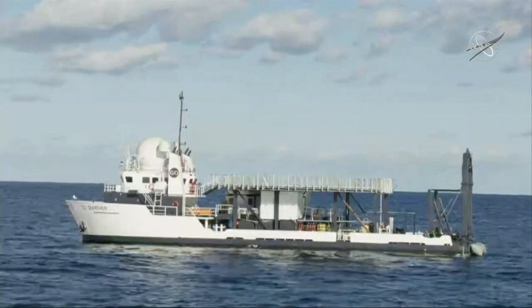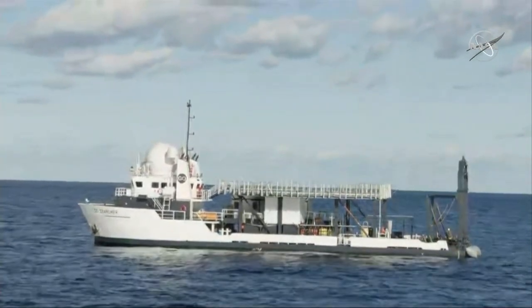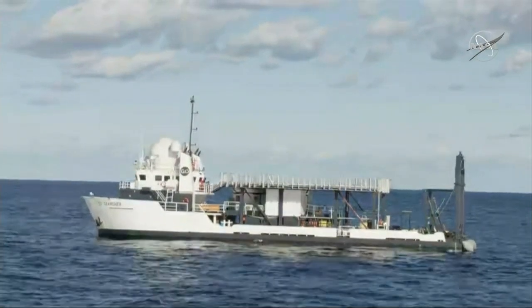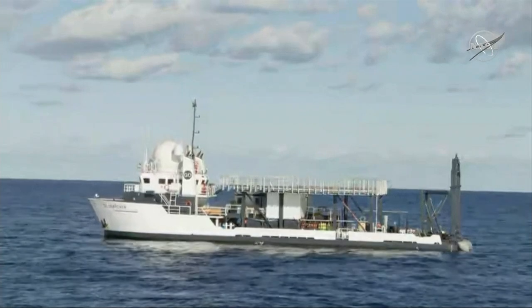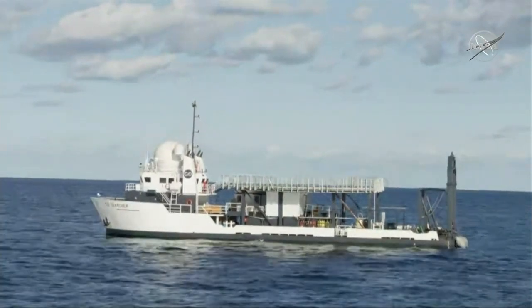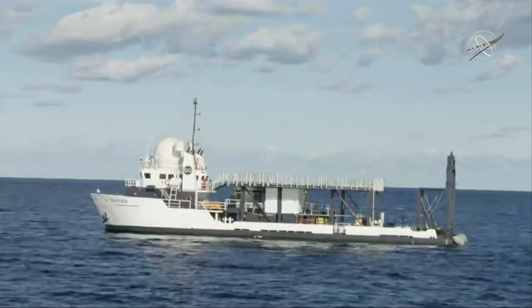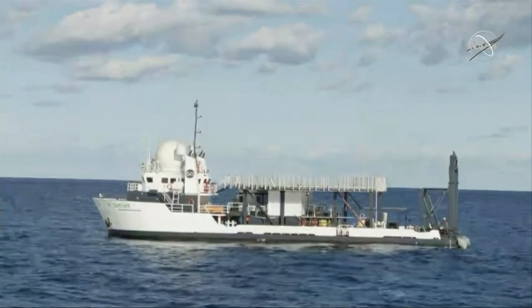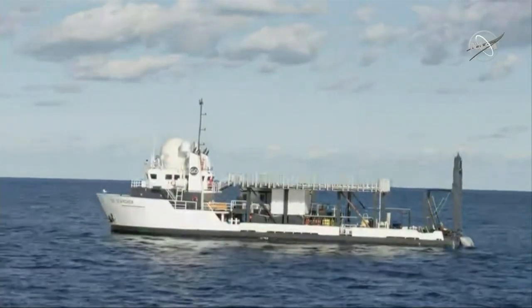So pretty cool. This is new technology that we've installed on this ship specifically for our Crew Dragon missions. So it's like we said before, this is a demonstration mission, and while our recovery team has been practicing for recovery operations, this is obviously the first time that they will be practicing with a vehicle that's coming from space. So we're all very excited to be bringing you live coverage as all of this unfolds over the next hour or so.